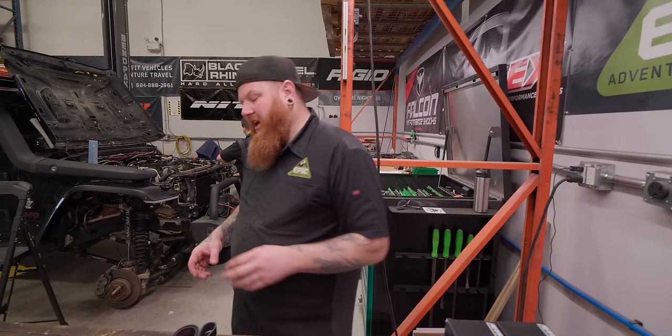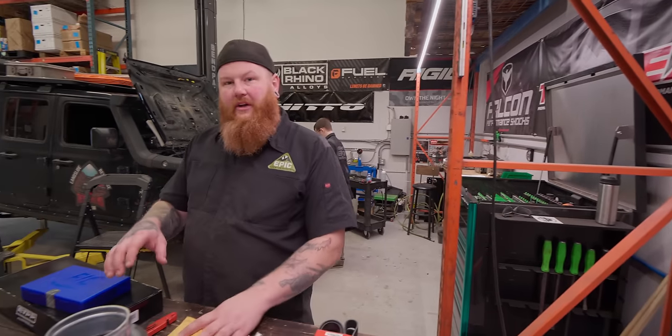Dyno testing shows getting about 380 horsepower at the rear wheels. What's the stock horsepower? 205 to 215 at the wheels. So 100 and something horses. Oh, we're getting some extra ponies.